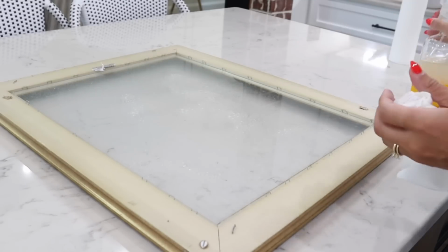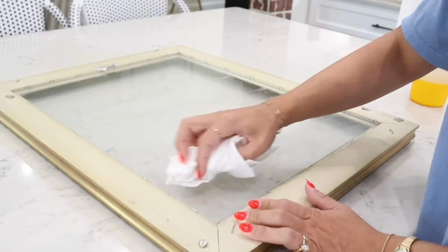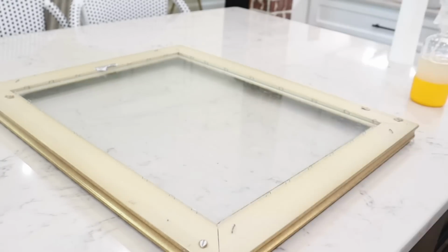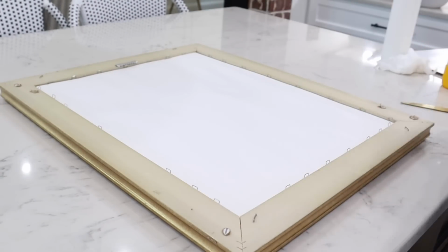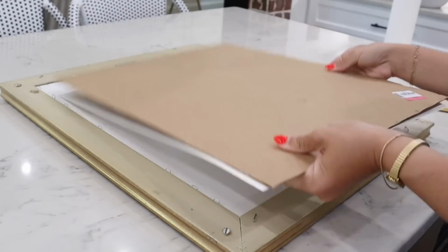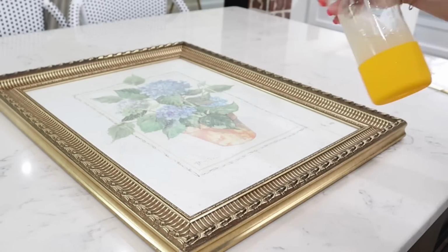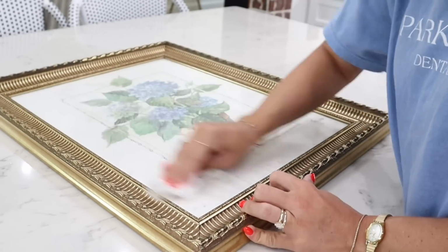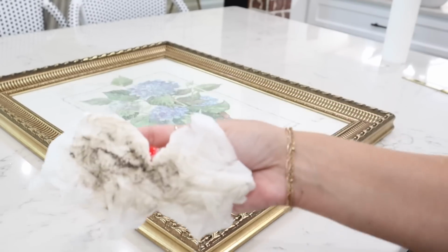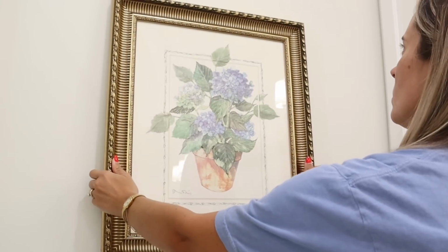So we're going to clean this glass very well because there was something sticky and gross all over it. I didn't even realize this whenever I bought it. I actually even had to get a razor blade to get off the rest of the residue. And then we're just going to pop this new piece of art right back in here and flip it over and give it another good cleaning on the front side and wipe down the frame really well. And y'all, this piece really shined up. So we're going to actually style this in our bathroom, and it's just gorgeous.